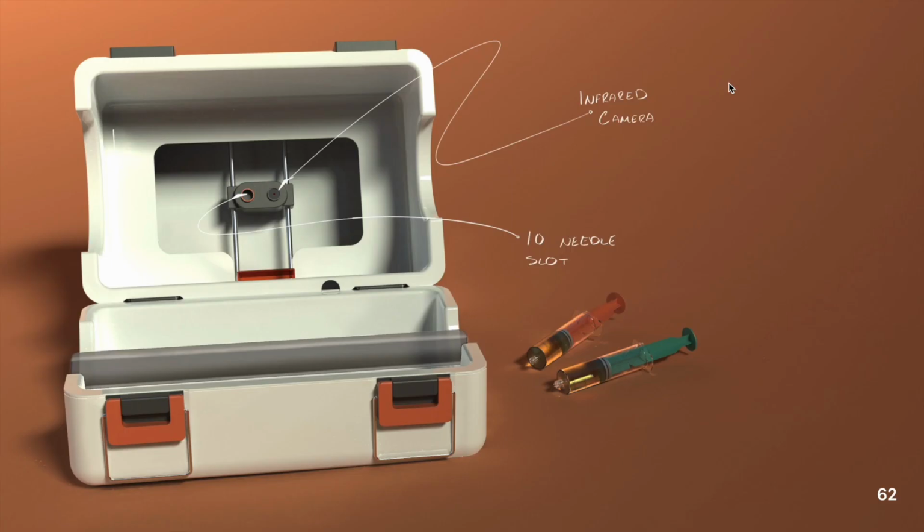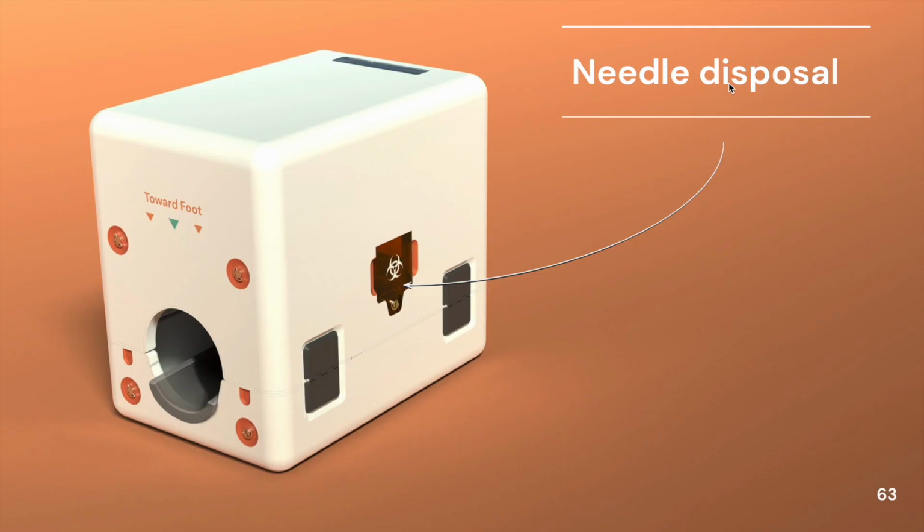the procedure. The procedure goes as follows. The infrared camera located in the device will locate the insertion site, then position the needle over the site and automatically administer the IO. Once in place, the device will automatically separate the catheter from the needle and dispose of the needle in the needle disposal bin located on the side of the device. This needle can then be disposed of after the procedure in a proper manner.